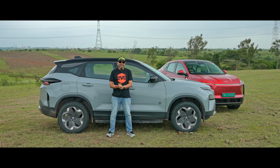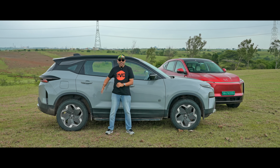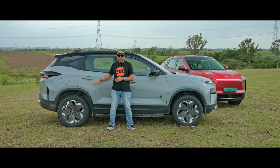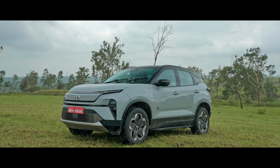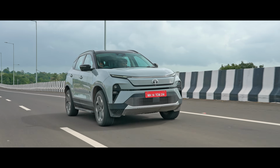This might look like a diesel Harrier, but it is not an ICE to EV conversion. It gets a new platform, it's got a flat floor, it's got rear wheel drive, it's got revised rear suspension. This is a new vehicle. It drives also very differently from the diesel Harrier.